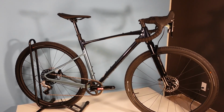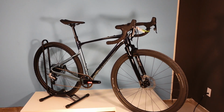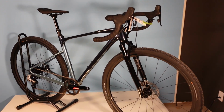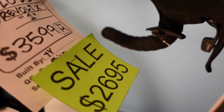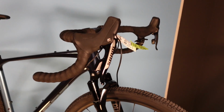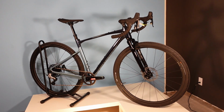So this particular bike, the 2023 Revolt X1, the aluminum version, $35.99 was the regular price. That was a little bit of an inflated COVID price, I would say. We have these on sale in the store for $26.95. We are actually selling them or have them advertised for cheaper than what Giant kind of condones.